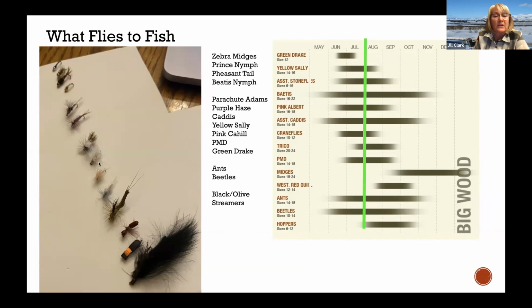Caddis work all season. They're great. Yellow Sallies will be working in June when you guys are here, because yellow Sallies are stoneflies that have hatched out into their adult stage. So that will probably be a really good fly in June. The pink Cahills, PMDs will be coming off pretty well. You'll probably be at the end of the brown drake hatch, and I think you're probably going to miss that, but the green drake hatch should be coming off pretty well on the Big Wood by that time. So having some green drakes in your box would be beneficial.